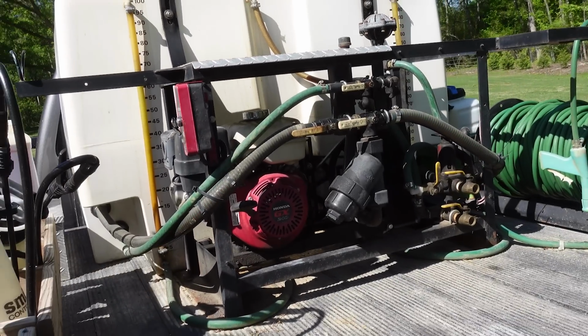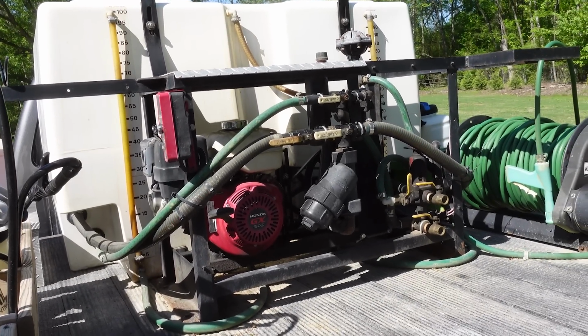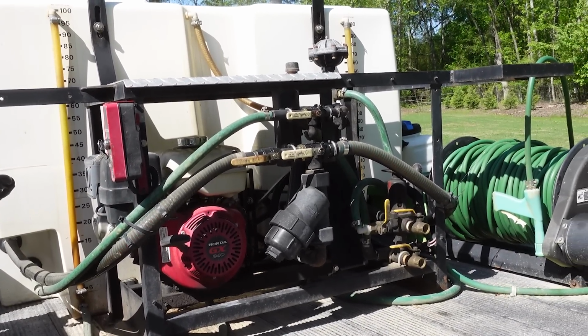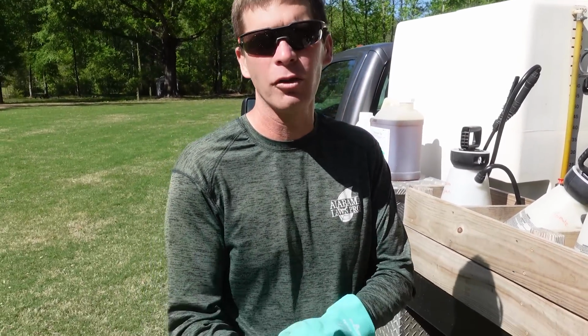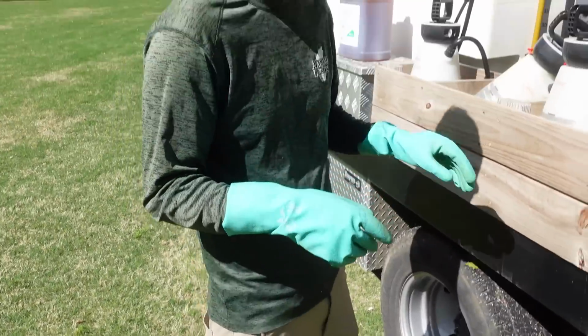Again, in a big tank sprayer situation, I'm going with 16 ounces per acre, and I'm going to spray these weeds and let's see what happens. Now, when you're spraying, you want to make sure you wear your PPE. So I've got rubber gloves, rubber boots, long sleeve shirt, long pants, ready to go.